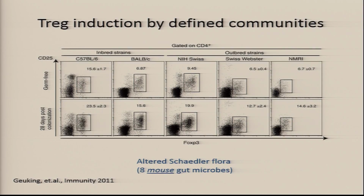But one important result that came out around the same time was this paper that was mentioned earlier from Andrew McPherson's group, where they had put altered Schaedler flora in the mice. And as you can see, and as he showed earlier, each of these is a different strain of mice. And when you go from the top, you go from germ-free to colonized. And going from top to bottom, it doesn't matter which mouse, it always increases regulatory T cells. So this paper was important because rather than looking at conventionalization of a complex community, it showed that only 8 microbes that were very well defined were capable of boosting regulatory T cells. And it showed us that it might not be such a big complex community that can boost regulatory T cells.